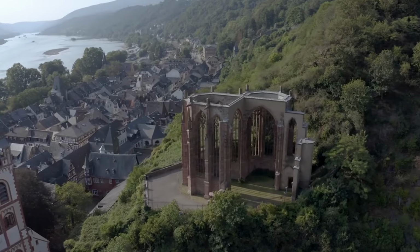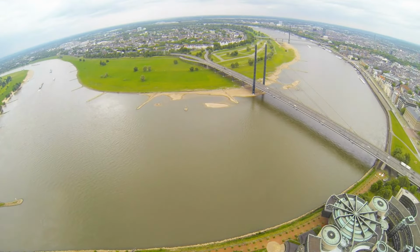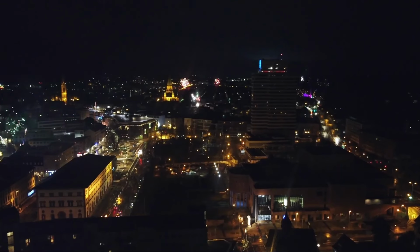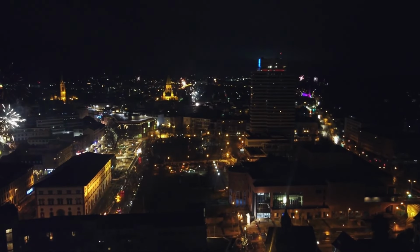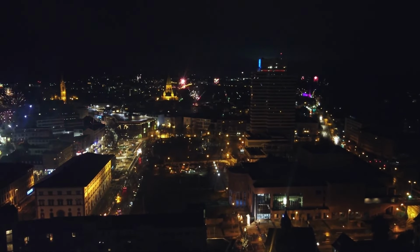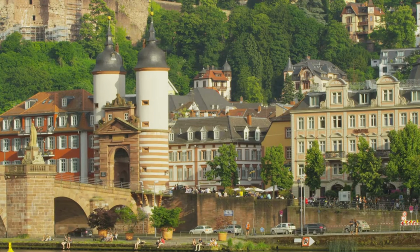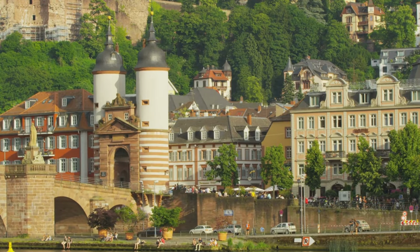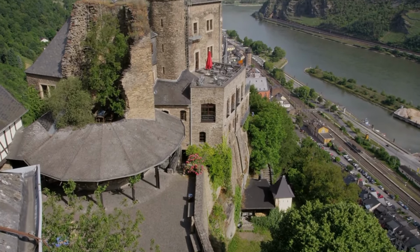Climb up to the Werner Chapel, an unfinished Gothic chapel, and you'll be rewarded with panoramic views of the Rhine River and the surrounding vineyards. Throughout the year, Bacharach and other villages along the Rhine come alive with festivals that celebrate their rich cultural heritage. From wine festivals to medieval fairs, these events offer a glimpse into the vibrant community spirit that thrives in the Rhine Valley.